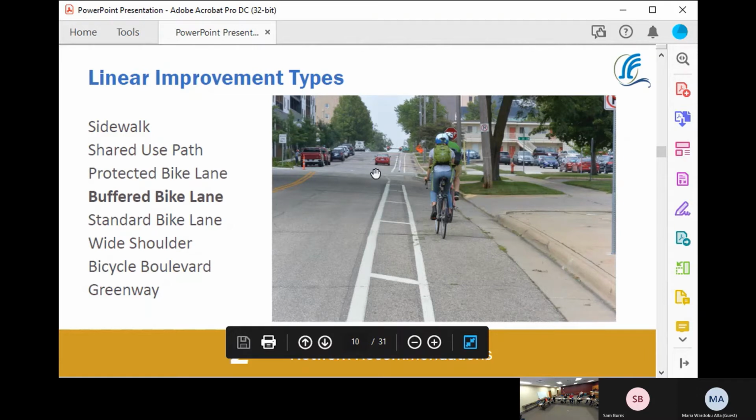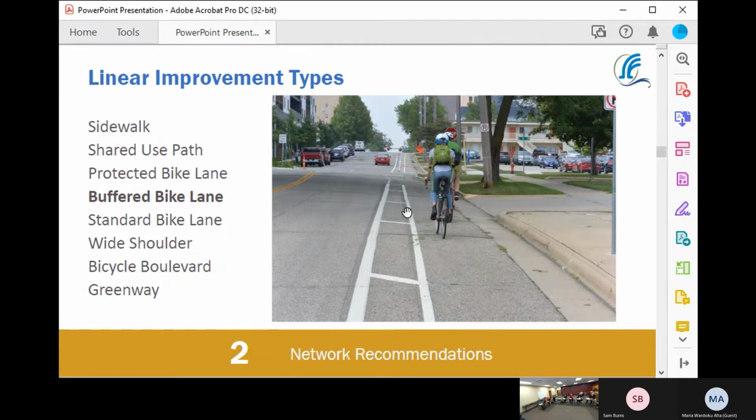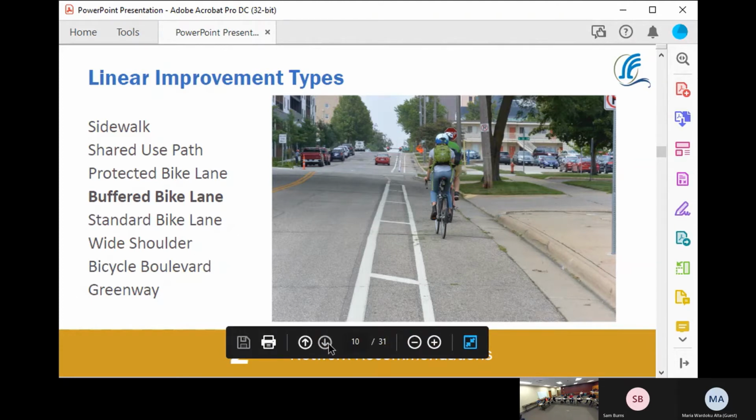Buffered bike lanes, kind of a step down from that, you have your striped space that is giving you, it can be anywhere from a foot to, I've seen 5 feet, depending on how much space there is in the roadway. That is this hatched area. So it's a visual separation, but can be a lot more comfortable, especially if there's higher volumes, a little bit higher speeds, helps people feel more comfortable.